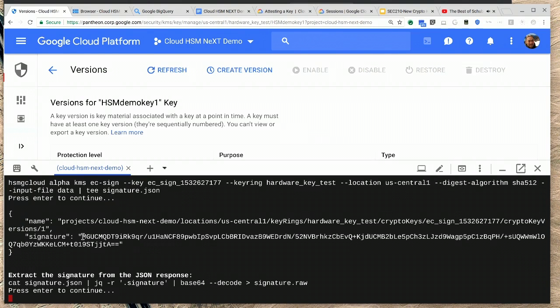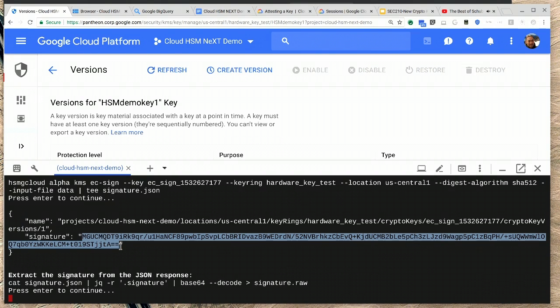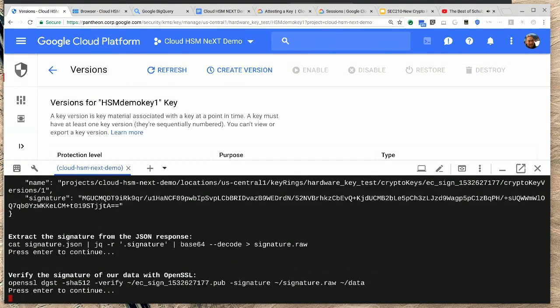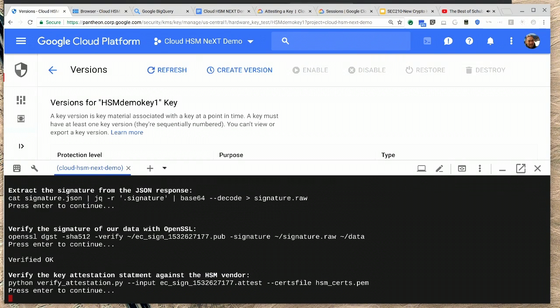Now, my apologies to people in the back, but you don't really need to see what the actual values are, obviously. It's just base 64 encoded of a signature. And so the next thing I'm going to do is extract that, put that signature into a file, and then use OpenSSL. OpenSSL is now running locally, and it's going to verify that that signature corresponds to the data that we just signed, and hopefully it says verified OK. It says verified OK. So the signature that we generate with Cloud HSM corresponds to what OpenSSL just verified.